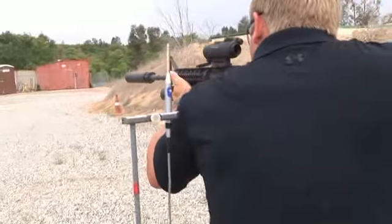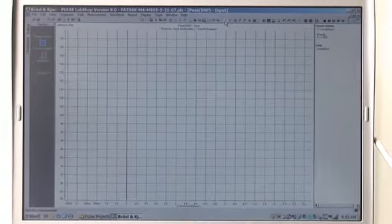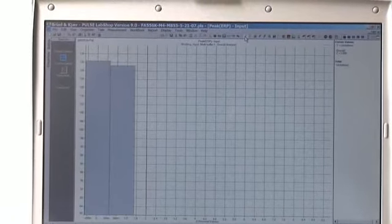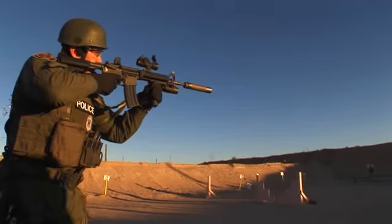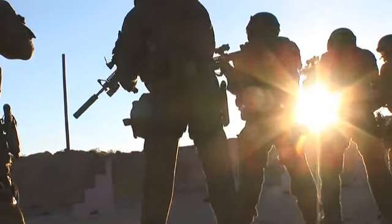There are lots of reasons to use a sound suppressor. The most obvious reason is that it significantly lowers a weapon's sound signature. How much depends on the suppressor, the weapon, the ammunition, even atmospheric conditions. There's a lot of advantages to having one of these in law enforcement.